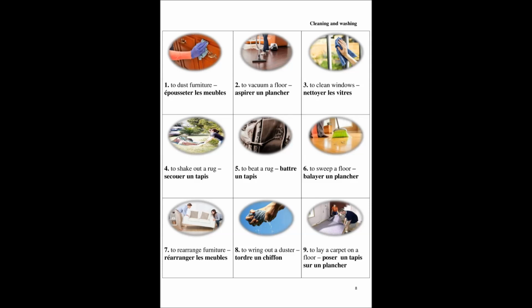Nettoyer les vitres. Fourth illustration to shake out a rug. Secouer un tapis. Fifth illustration to beat a rug. Battre un tapis. Sixth illustration to sweep a floor. Balayer un plancher. Seventh illustration to rearrange furniture.